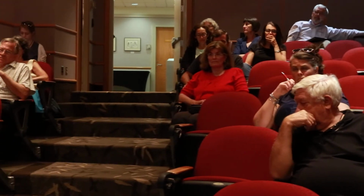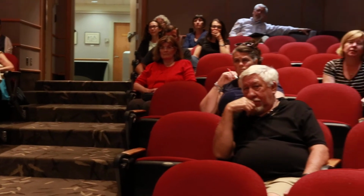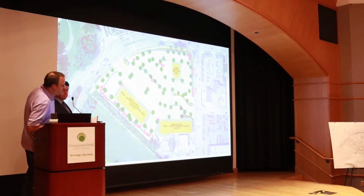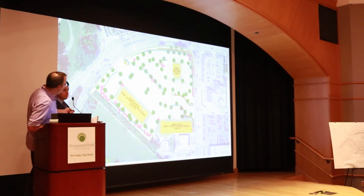I guess we actually did do what you're saying. We curved this road and put an S curve in here so that people can't run through it, and we also.